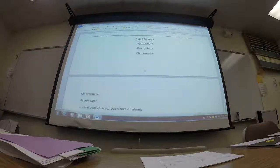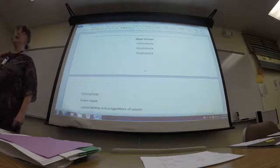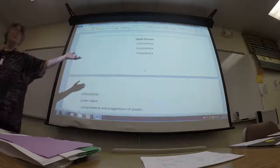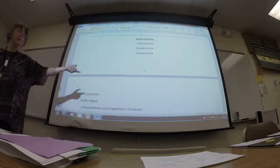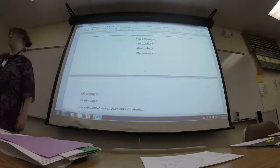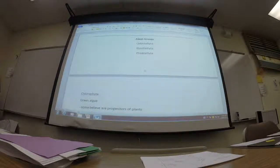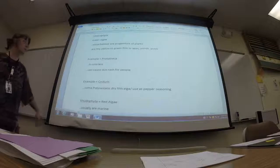Now, this is not hard. They're named after the pigment that they have in their chloroplast. Chlorophyta means green. Rhodophyta means reddish. Phaeophyta means brownish. And then there's a yellow-green one, which is the Chrysophyta. Okay, so it's named after the color. Chlorophyta, just plain old green algae. You see them growing all around here.